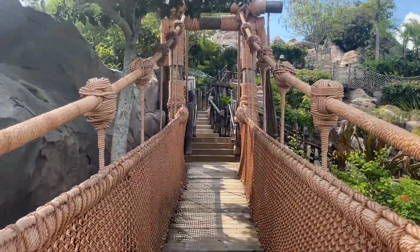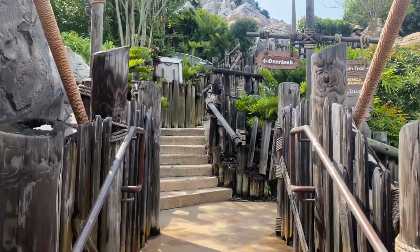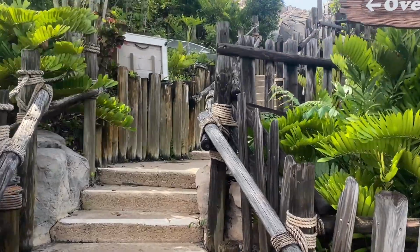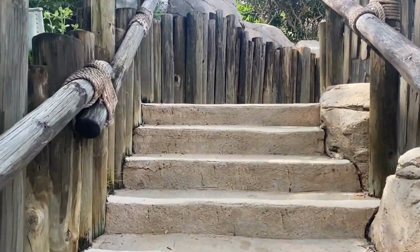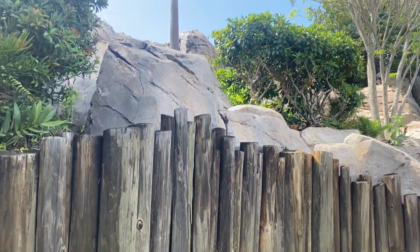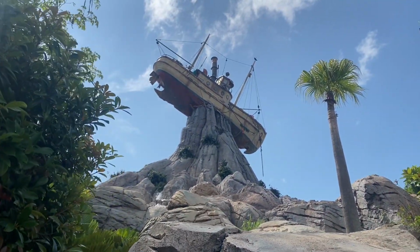There goes the water. And so this goes up to an overlook. We're gonna go check it out. And then there is a mountain trail that goes back to where we were. We're not gonna do that per se. We're gonna keep going around, but I wanted to show you this outlook. I have a strange feeling it's pretty amazing. They're playing Jimmy Buffett, so they can't be that bad. And there's the boat.